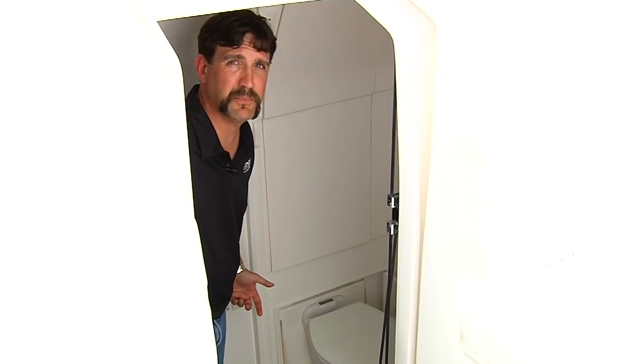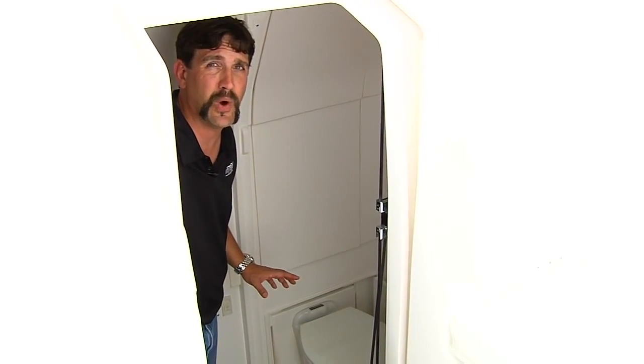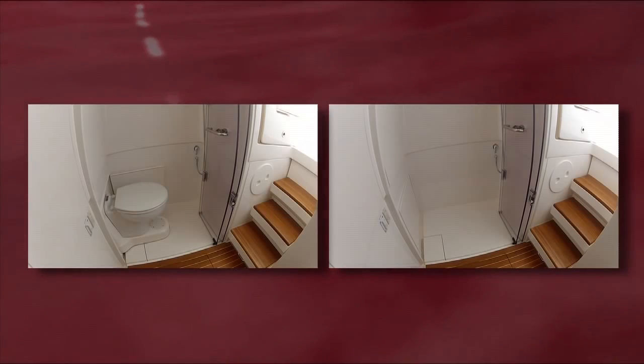We're all about maximizing space. The volume is what the volume is, so it's important that you use it wisely. In most boats, anytime you have what's called a wet head, the toilet is exposed in the shower. In this particular case, we figured out a way to give yourself more room in the shower without having the wet head. You essentially push a button and it goes away.